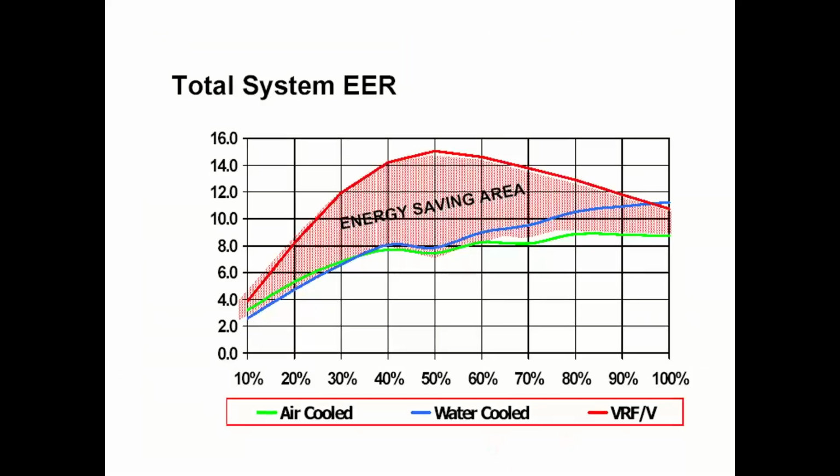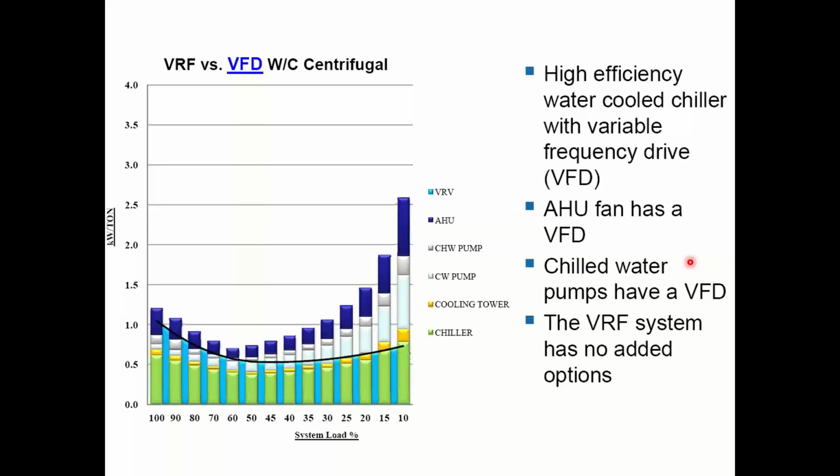If I want to compare this to other systems, in this particular example, we have VRF in red, and then we have code minimum compliant air-cooled chillers in green and code minimum compliant water-cooled chillers in blue. And VRF is more efficient than pretty much all of them. Now, could I get a non-code compliant chiller, or a code compliant chiller that's better than code, a stud chiller? Absolutely. Can I get a chiller that'll beat VRF? Absolutely. But if I just look at the minimum code ones versus the minimum code VRF, VRF pretty much always wins.